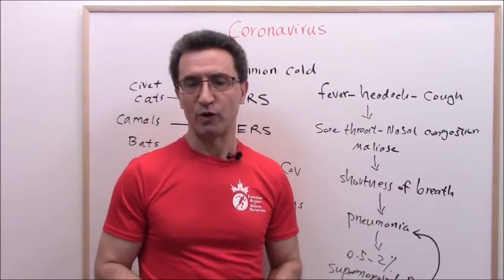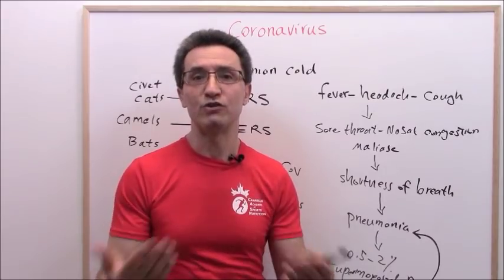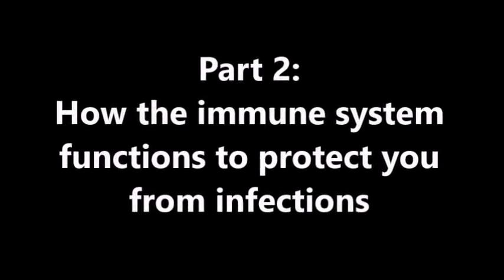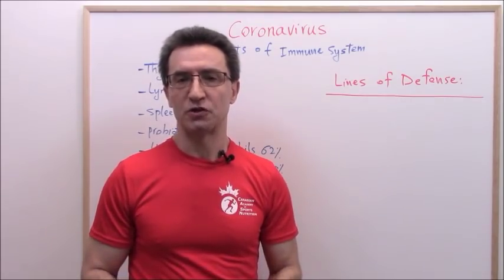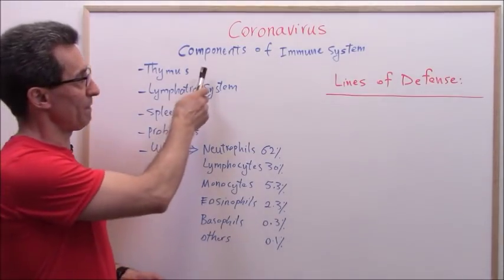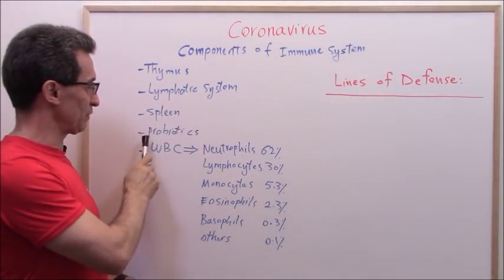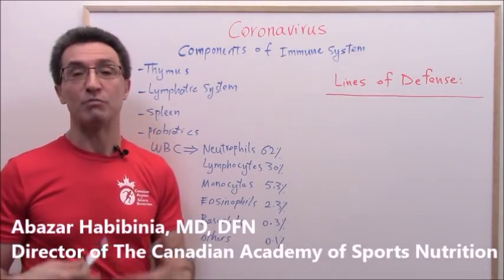Now you know what coronavirus is and what the symptoms are. Let me show you how your immune system actually defends you against any viral infections, including this coronavirus. Your immune system is very fascinating, interesting, and very complex at the same time. You see, I have put on the board already for you, your immune system basically has 5 major components: thymus gland, lymphatic system, spleen, probiotics, and white blood cells. These are the 5 major components of your immune system.